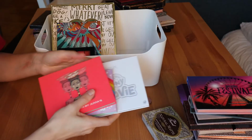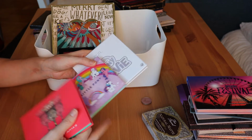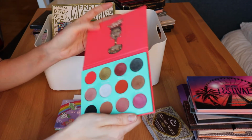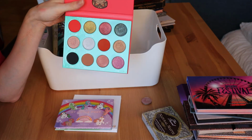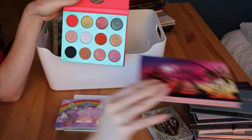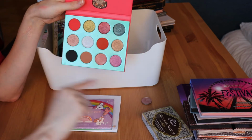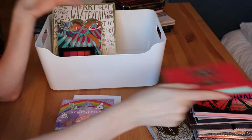And then I have three smaller palettes from different brands. I have a ColourPop My Little Pony, a Pure My Little Pony, Juvia's Place Saharan, and I think I'm gonna keep these just in case I want to play with pops of color because so many of my Anastasia palettes are very neutral. This is one that has pops of color in it, but these offer different tones than this Festival palette, which is a pop of color. So I'll keep that around.